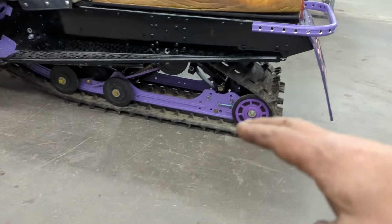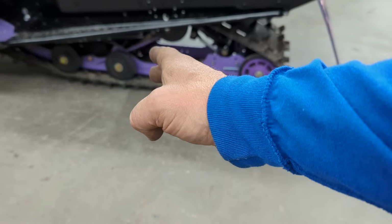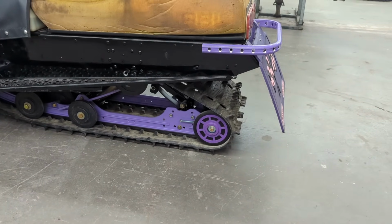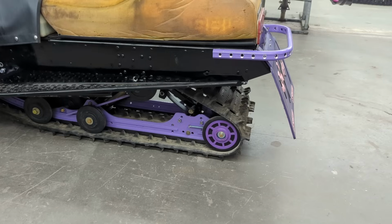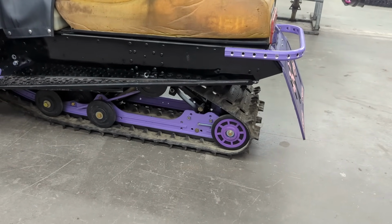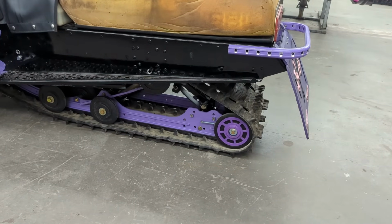The front of the skid was so far off the floor that only about 16 inches of track would even touch the floor when it was sitting on the floor. And when you sat on the sled, it would just completely clap out. It would drop 3 inches when you sat on it. And we could not figure it out. We adjusted limiters, we adjusted this, we adjusted that, we tried different springs, on and on and on.